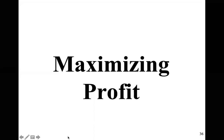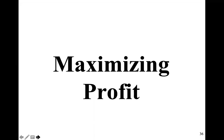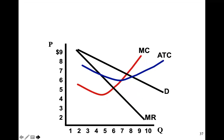All right, let's move into profit maximization. So how do we put these curves together to make some decisions as a monopolist? Take a look at this scenario. We have our downward sloping demand curve and our steeper marginal revenue curve for the reasons we've already explained. And then we have our existing cost curves. Don't get overwhelmed by this.